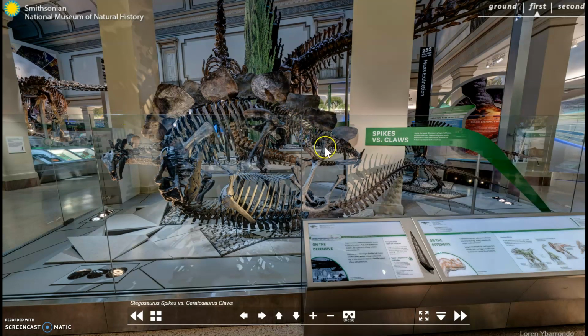A structure is a part of something. So I'm noticing that the Stegosaurus has this cool body structure of a spike or a plate on its back. Now, the function of these spikes was to defend themselves from predators. Stegosaurus were nice, easygoing herbivores, and they needed protection from carnivores like this guy over here.